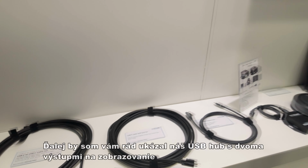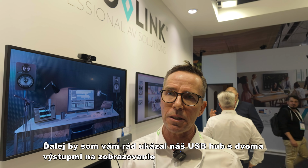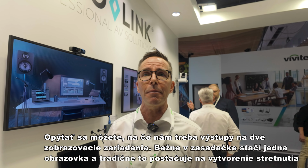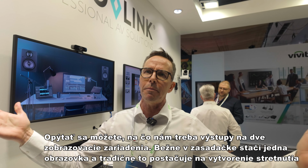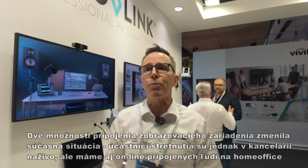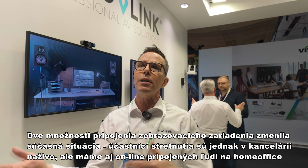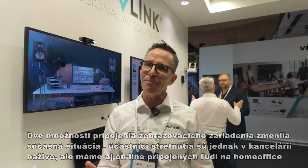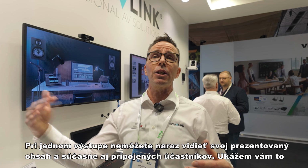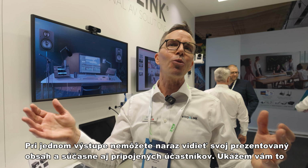Okay. Next thing I'd like to show you is our USB-C hub with 2 screens output. And you can say, why do you need 2 screens in a meeting room? I mean, traditionally we had 1 screen in a meeting room, audience will sit around, that will do the job. Problem is today, if you're running a team session, so somebody is sitting at home, somebody is in the office. So you can either choose to see the audience at home, but you cannot see the content, or you can choose to see the content and you don't really know if they're still alive at home.